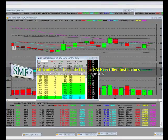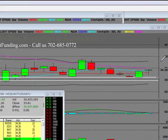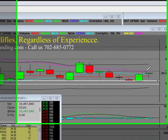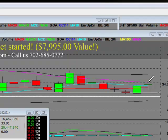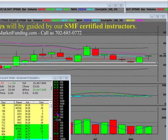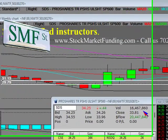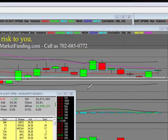And for the new people that are just spectators and standby watchers, go to our home page and find when we were actually doing the live trade. We were doing the trade before the move occurred, meaning that it set up. We could see that we were going higher. We could see that the S&P was going to sell off, and we moved in. And now we get to hold SDS, UltraShort S&P 500, with 16 million shares traded.